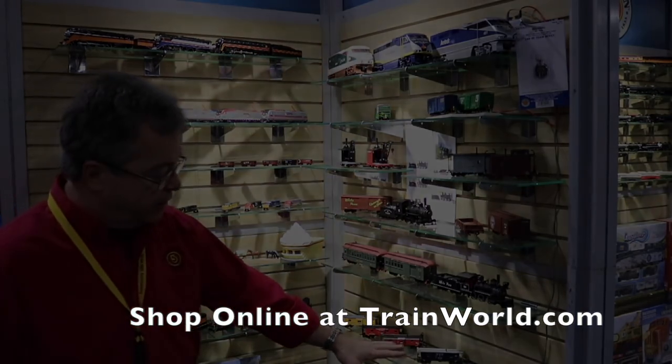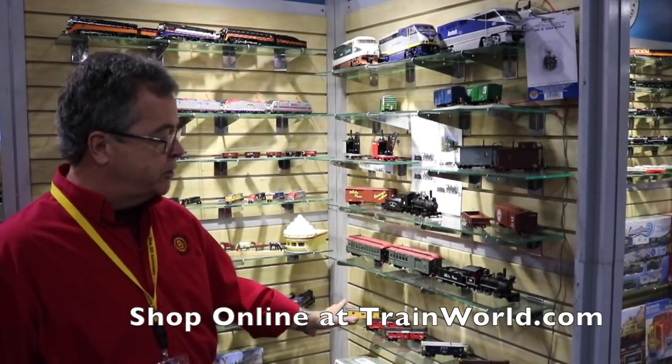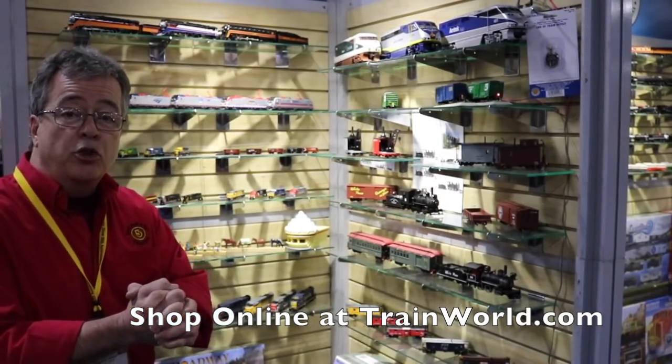And last but not least, underneath of that are our new bay window cabooses, which have been released and are available at your retailers now. And that's what we have new at the show.